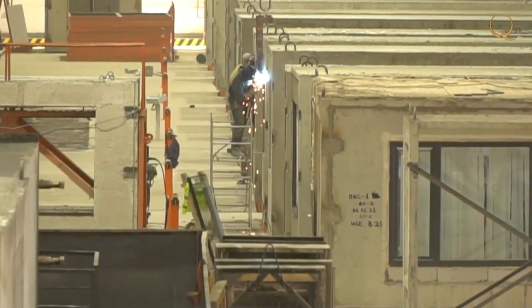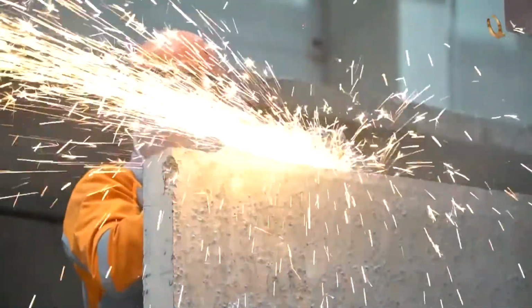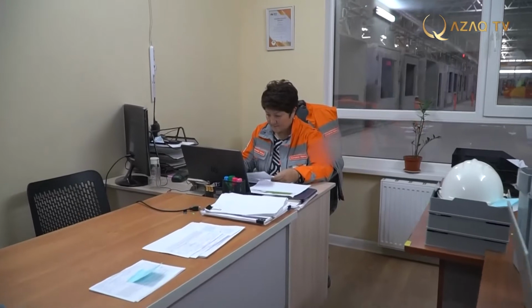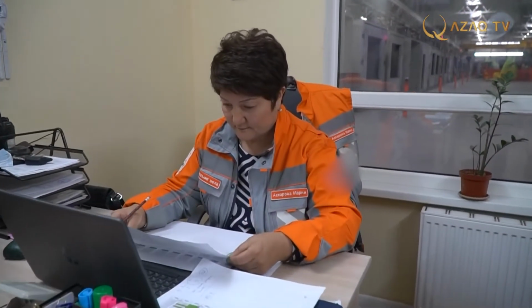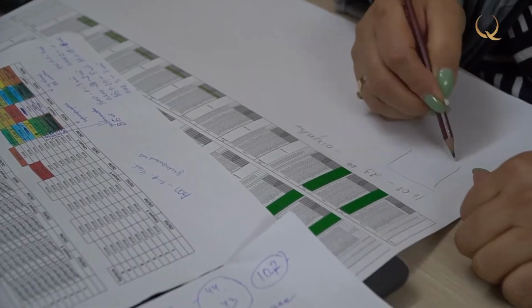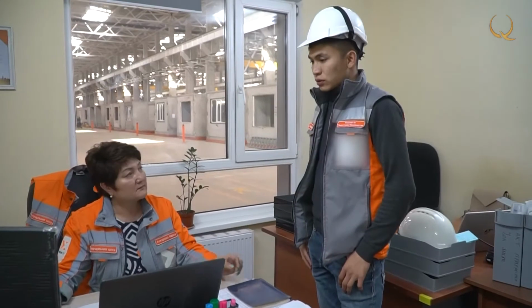The final stage of production is finishing. It is not surprising that a woman is in charge of this area, because only a woman can create real comfort in a modular concrete block. Maria Maskarova has been working in the company for more than 16 years, but she has recently been in charge of this production. When our work is completed, the final finishing is only going on at the facility.